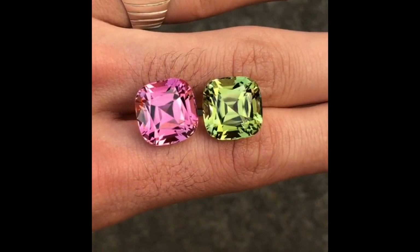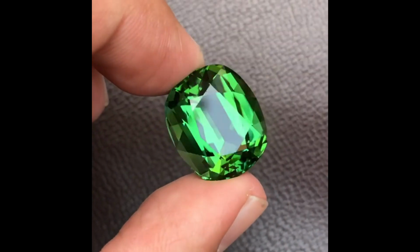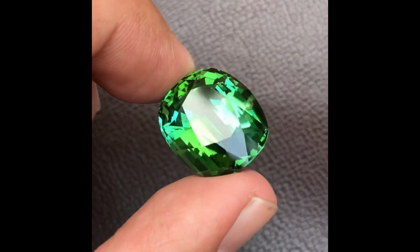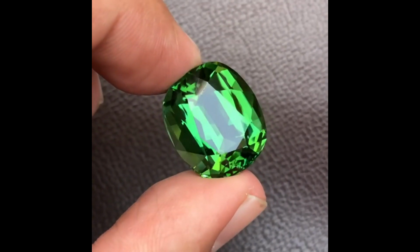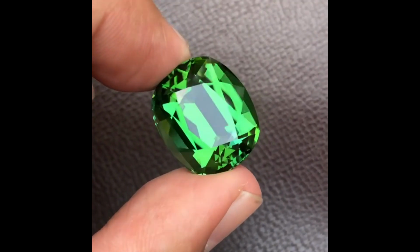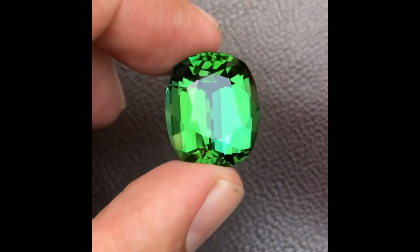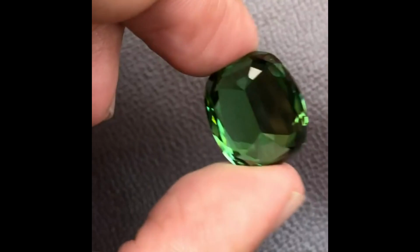For me, some treatments are acceptable, like heating or oiling. Research gemstone treatments before purchasing. There are people that absolutely avoid them. Please do not forget that faceting a stone is technically a treatment. However, nobody thinks about it.